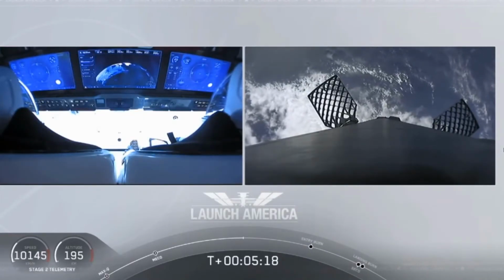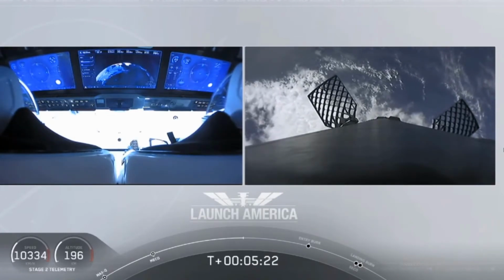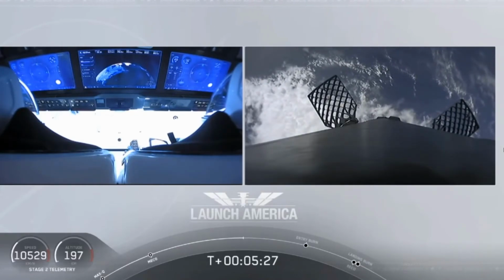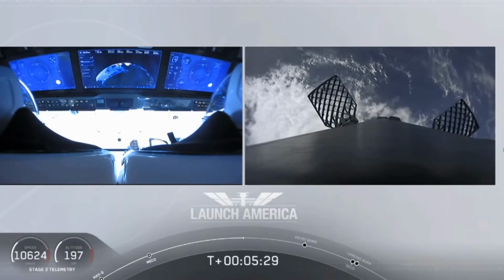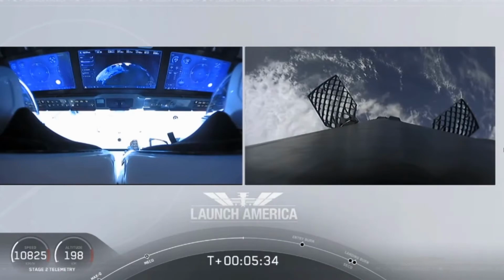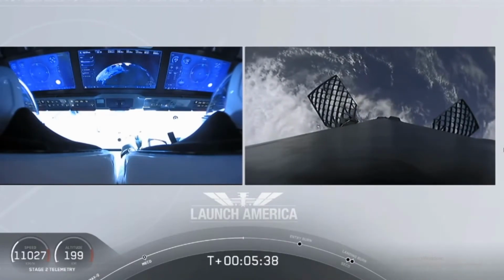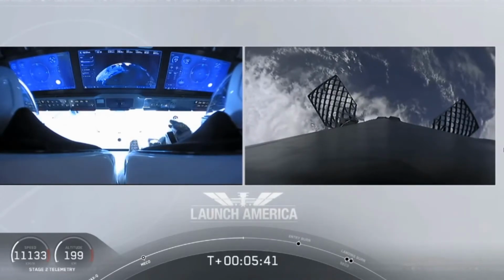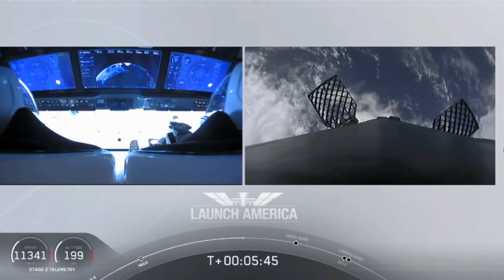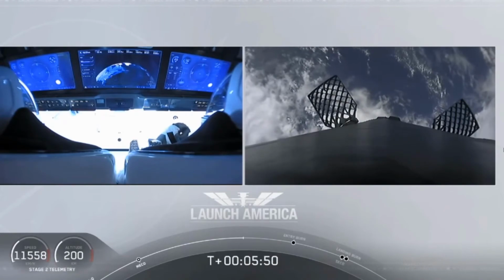While they continue uphill, looks like we are getting a view of the first stage as well. Yep, on your right screen, you can see that first stage with the grid fins deployed. It's making its way back to attempt to land on our drone ship, Of Course I Still Love You today. And we're just about a couple minutes away from the entry burn, and that's where 3 of the 9 Merlin engines do ignite to help slow the vehicle down as it re-enters back into the Earth's atmosphere. And then after the entry burn will be the landing burn, which is just a single engine burn.